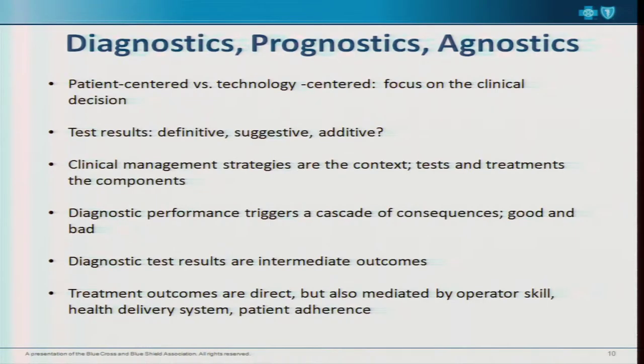that. I think we need to realize, too, that in comparing test to test, another part of the context that we may lose is that test results are rarely definitive. They are often suggestive and very often additive in the context of other clinical information. So that when we think of the test per se, we really need to think more broadly about the setting of use for the test and what the test represents in terms of all the information that goes into the strategy. So I'd like to suggest that we think that clinical management strategies are the context for evaluation, that tests and treatments are the components that help.